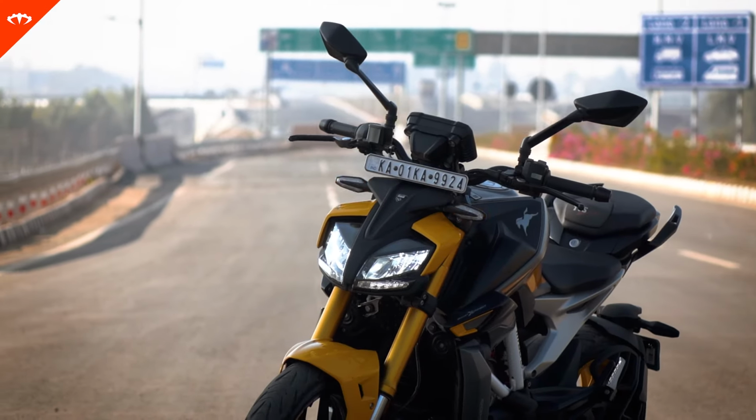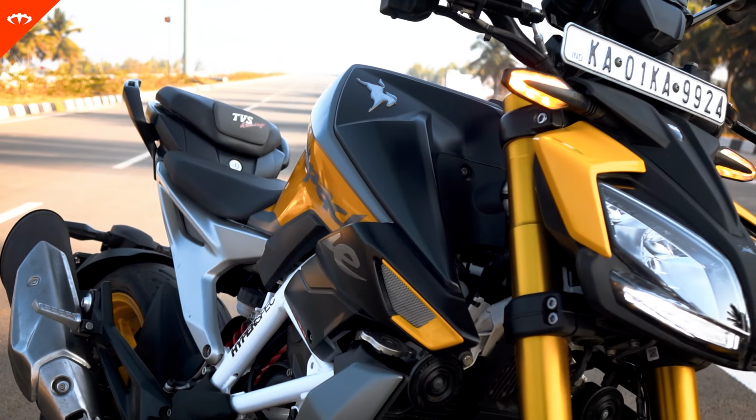Trust me, in the photos and the videos that you see online, it might look a little bit busy and over-designed, but in person, I think the bike looks much more proportionate and much more beautiful and very sporty. It's got those international Street Fighter vibes. I'm not telling which brand, but it looks very nice in person. I wish there was a red color.